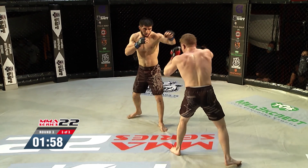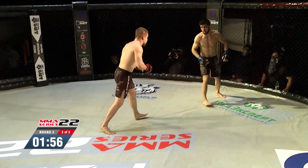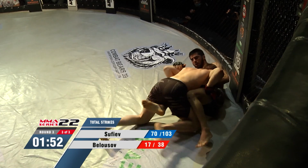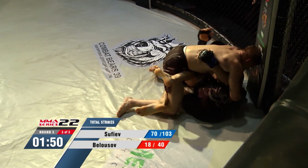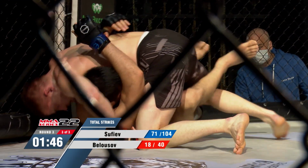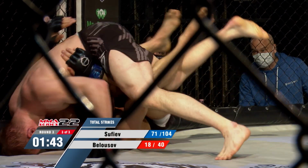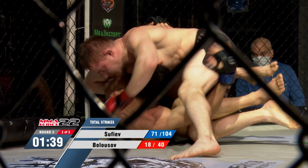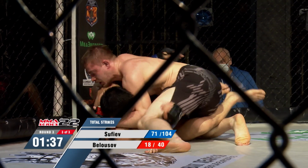Sufiev to throw in punches. As soon as he lands 1 or 2, he'll change levels to the legs. There, Belousov switches things up and gets the takedown. That's what I said I wanted. For him to try to work top position, he has to do something different. He's got about 100 seconds left in this fight. Not a lot of time to try to make something of this now. He's in top half guard.